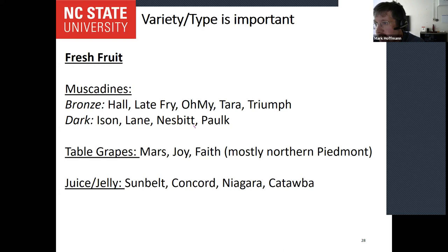So those would be my recommendations if you want to go for fresh fruit varieties, if you want to pick your grapes, or if you want to go into the fresh fruit business. This is what you would do. Those varieties probably don't work very well in the mountains or the high elevation, with the exception of Concord maybe, and the Niagara and Catawba. Those varieties would probably not work very well in the mountains.